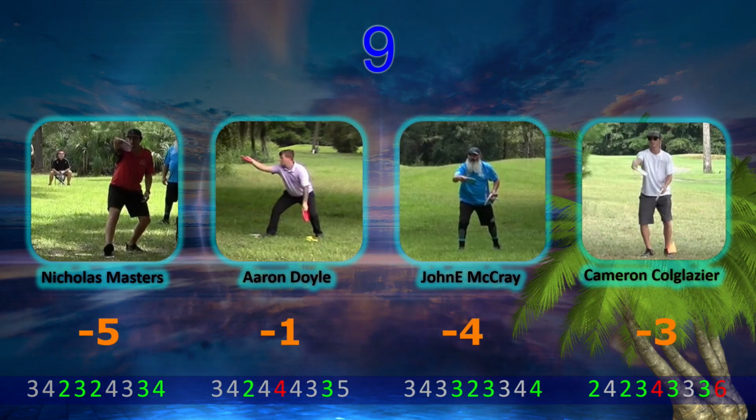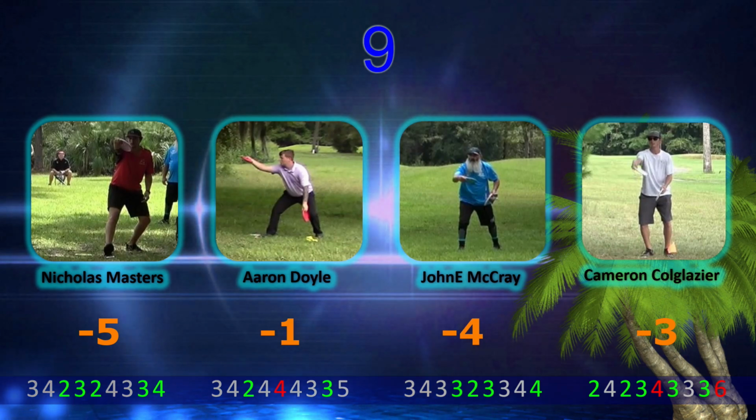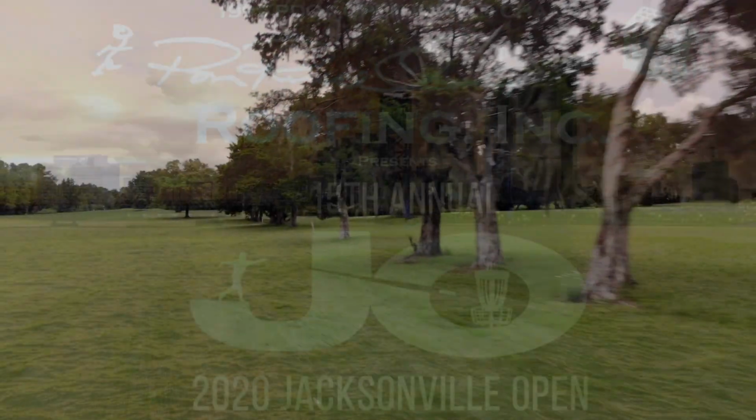That's going to wrap it up for segment 1, and that's going to put Mr. Masters in the lead at 5 down. Johnny right behind at 4, 3 for Cameron, and Aaron working that under par action finally there. He's got a 1 down.